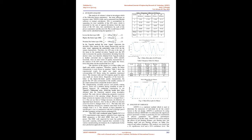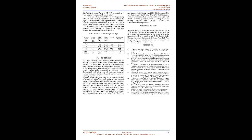9. B. Analysis of variance. ANOVA is a statistical method which is used to determine the interaction of individual control factors in the test design. ANOVA is performed by using the statistical software Minitab 14 to determine the significant process parameter. It helps in predicting the best combination of process parameters for optimal performance characteristics. In this study, ANOVA was used to analyze the effects of grit blasting distance, grit blasting time, grit blasting angle and grit blasting pressure on alphacase removal and surface roughness. This analysis was carried out at a 5% significance level and a 95% confidence level.